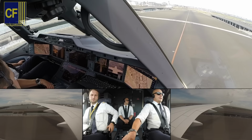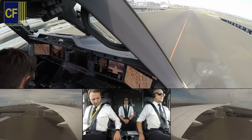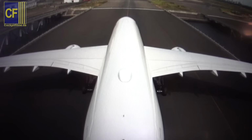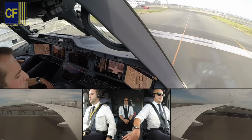So Lufthansa 714, we're approaching Alpha. Lufthansa 714, contact ground, 118.22. 714, 118.22, bye-bye, sayonara. Sayonara. Nippon 662, Tokyo ground, taxi via Echo Zulu. Taxi via Echo Zulu, this was Nippon 662. Tokyo ground, good morning, Lufthansa 714 heavy on Romeo. Good morning Lufthansa 714, Tokyo ground, taxi via Romeo, left on Golf. 714, taxi via Romeo, left on Golf.